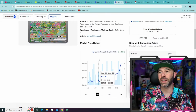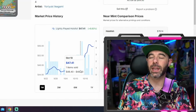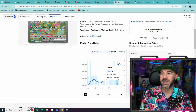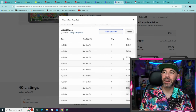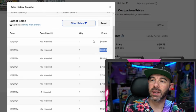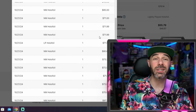Let's go ahead and take a look at the Venusaur first. And man, oh man, the 1-month chart on this thing is insane. Right at a week ago, we went from $47 all the way to $56 market price, but take a look at the sales on this bad boy. You got some at 85 for near mint. They're all over the place. 71, 85. Someone actually got a couple for 46 later on in the day. But man, so many near mint listings selling for 70 and 80 bucks.